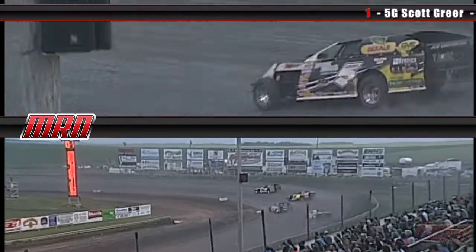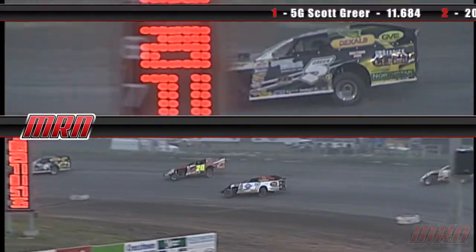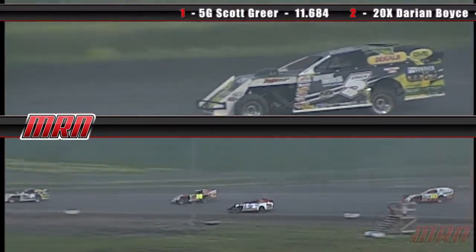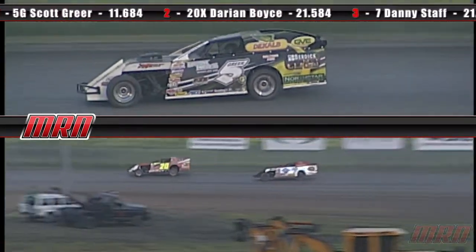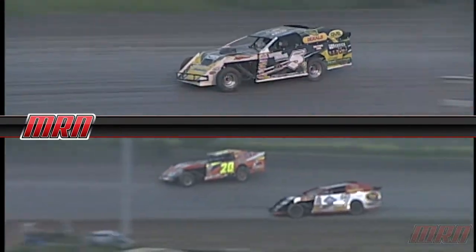Your leaders have 1 lap to go. Scott Greer, he's holding on. Darian Boyce in 2nd. Danny Staff in 3rd. Ward Emery in 4th. We're almost done here.